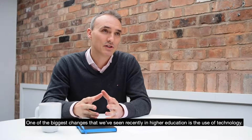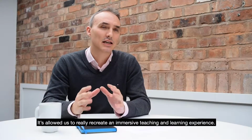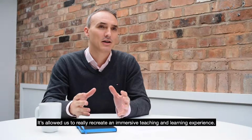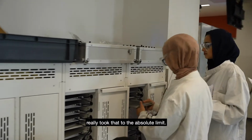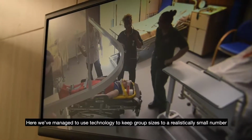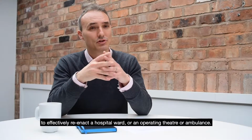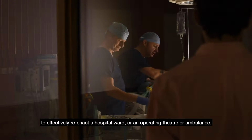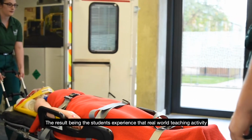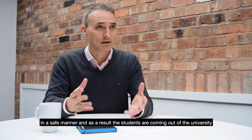One of the biggest changes that we've seen recently in higher education is the use of technology. It's allowed us to really recreate an immersive teaching and learning experience. Our recent project at the Alison Gingell building for Coventry University really took that to the absolute limit. Here we've managed to use technology to keep group sizes to a realistically small number, to effectively reenact a hospital ward or an operating theatre or an ambulance.